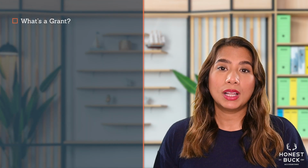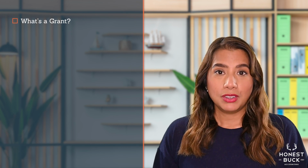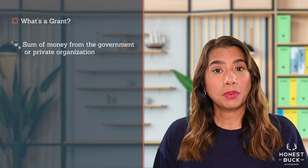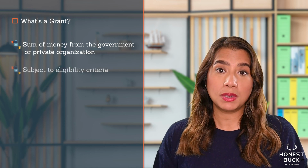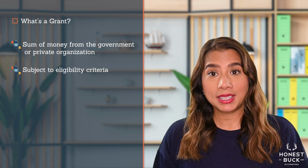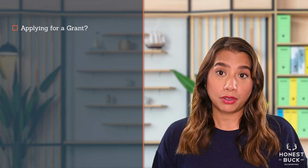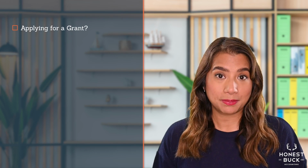Grant money can be a welcome cash injection for childcare businesses with large expenses. You can use it in multiple ways, for example, to fund startup costs, upgrades to playground equipment, and renovations. Grants are usually awarded either by the government or a private organisation, and they're often subject to you meeting certain eligibility criteria. One huge benefit of grant money is that it doesn't have to be repaid.